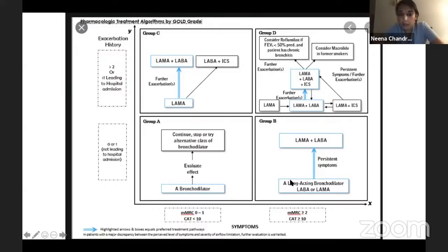They're subjective markers. Then group B, we would add a LAMA plus a LABA. Instead of a short-acting for group A, we would go into a longer-acting, and we do either just one, or if they continue to have persistent symptoms, then we'll do both. This could be something like Spiriva, Breo, Incruse. Then with group C, we would add on an ICS, like Symbicort, in addition to their LAMA/LABA. And then group D would be on triple therapy: a long-acting muscarinic antagonist, a long-acting beta agonist, and an inhaled corticosteroid.